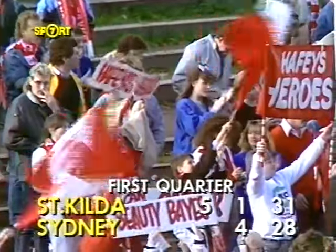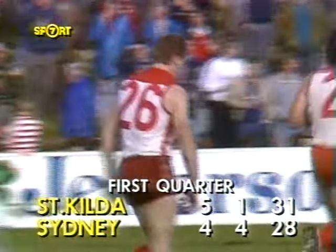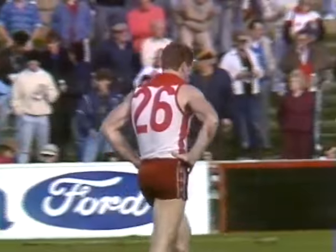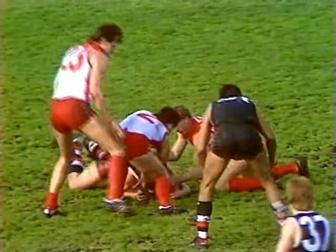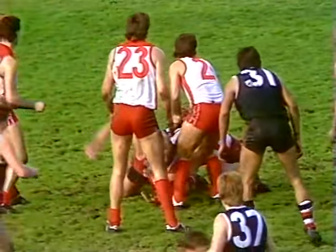Well, obviously, St Kilda supporters not all that happy with that decision. The thing that I thought, it just appeared to be a bit too quick. He really just got hold of the ball, and then here it is again in replay. And Cunningham over it, then goes to get up with it, gets a little bit of a shove, and then gets pinged holding the ball.